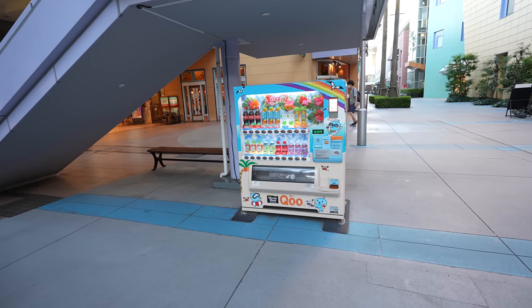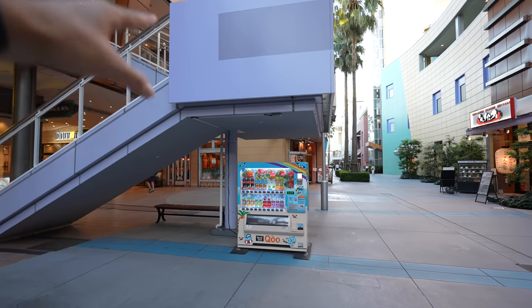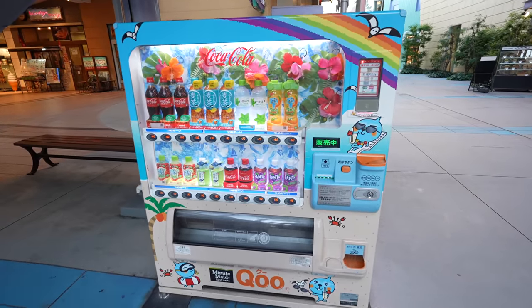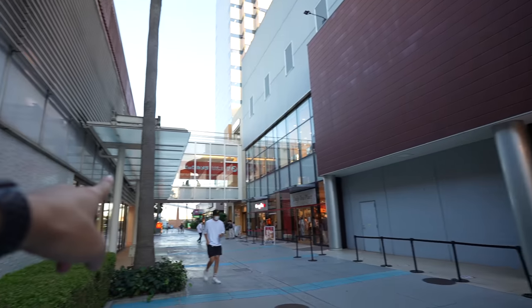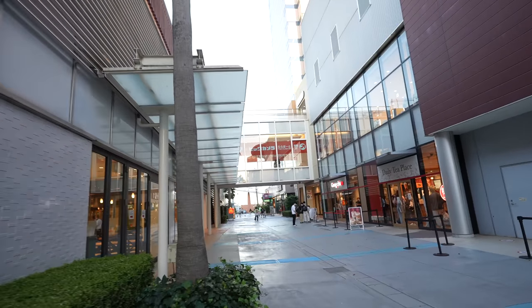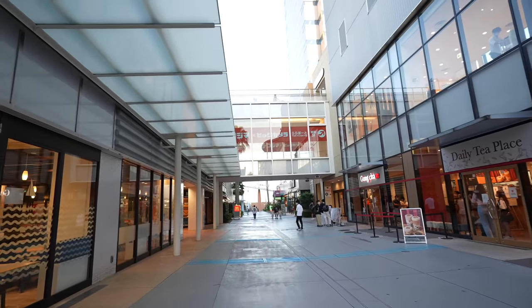This is the smallest vending machine I've ever seen. Because of the limited space. So cute. Krispy Kreme, egg stings, Gongcha, and Saizeriya. Also McDonald's too. They have pretty much everything.